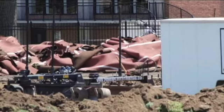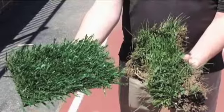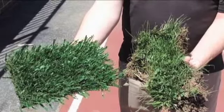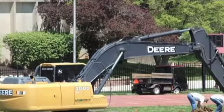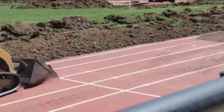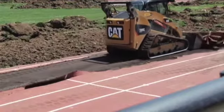Otterbein is also utilizing a new product for the turf from the Moats Group out of Cincinnati, the company installing the field for Otterbein. Stewart speaks about how this makes Otterbein different. The product that they are putting in place for us is actually a hybrid product, meaning that it's a surface that accommodates both football and soccer. And we are one of the first schools in Central Ohio to actually utilize this product. So Otterbein in some ways is breaking ground in that way too.